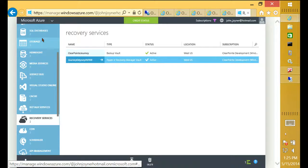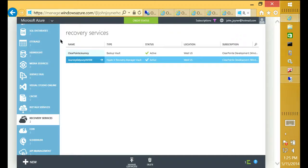So we're in our Microsoft Azure portal. This would be your subscription, and we're focused on the Recovery Services tab. In a moment, Robert is going to give a deep dive into configuring the backup vault with DPM. But look at the area that I have highlighted. It's labeled Hyper-V Recovery Manager Vault. And this is a special area in your Microsoft Azure subscription that is created when you install the provider that I talked about on your first VMM server.